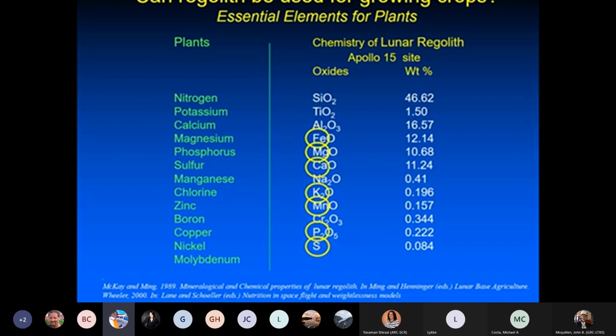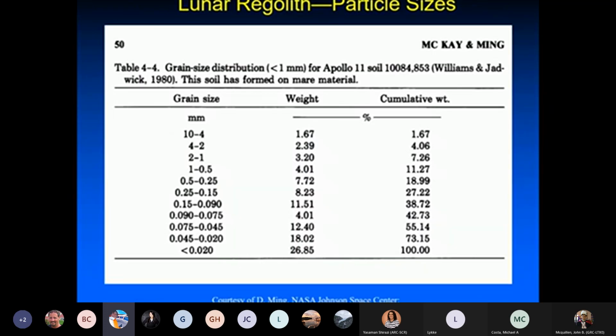So, but if you look, there are some essential elements right there for plants. But there's no nitrogen, there's not enough potassium, so we'll need to fertilize, bottom line. Even farmers that have great field soil in Illinois and in Iowa, they still fertilize their corn with nitrogen. So you're going to need to do that with regolith. Another thing, if you do think about regolith for growing plants, you need to think about the particle size.